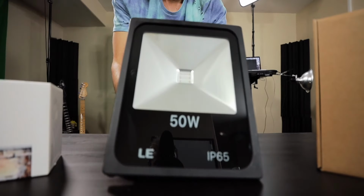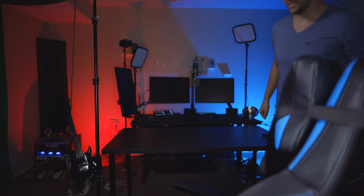4 lights. Let's talk about these 4 lights. Hue, Nanoleaf, LIFX, and actually give me a sec. Does this have a brand? It says LE on it. I don't know if that's the brand or... Anyway, there's a bunch, they're all basically the same light. You find a bunch of them on Amazon. They're all branded differently. Floodlights, we're gonna call them floodlights. They're great, I love them.